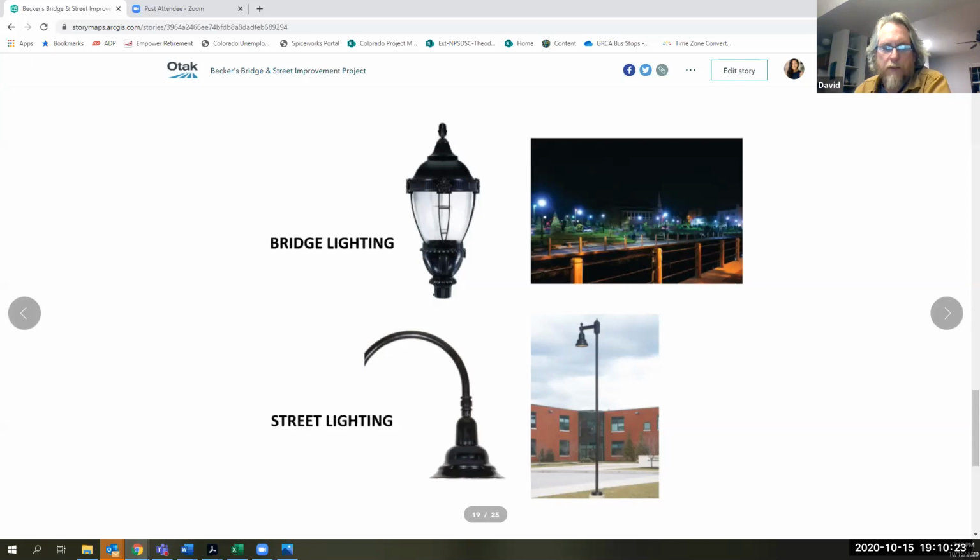I don't know who specifically put that in, but that was when we started the program quite a while ago. That was one of the directions that we were requested to follow. I don't think that we're trying to overlight it. Certainly we're using some of the lowest output luminaires, light fixtures, that we can.